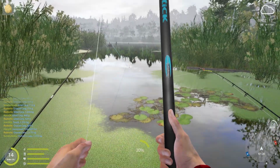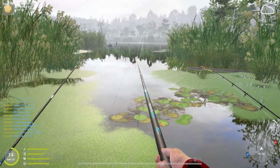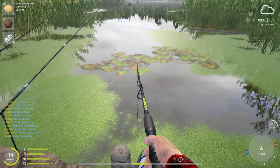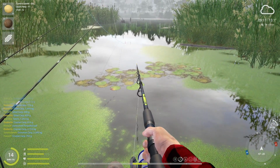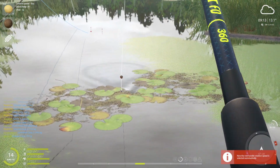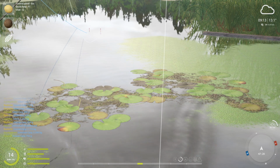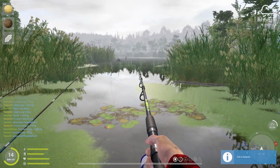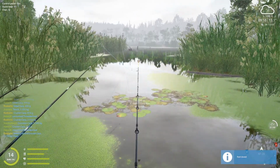I missed the fish on rod two there, but I was celebrating catching that crucian. I did see someone just pop up a regional record for a crucian, weekly regional record for a crucian. It was less than two, so it's possible we're going to get on the boards again. We did.